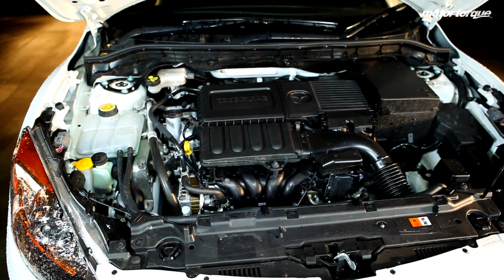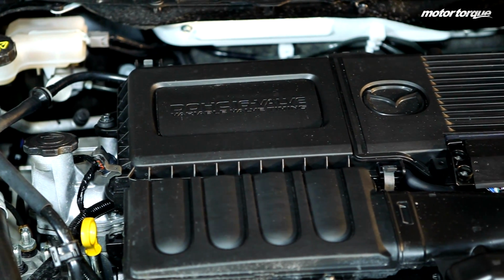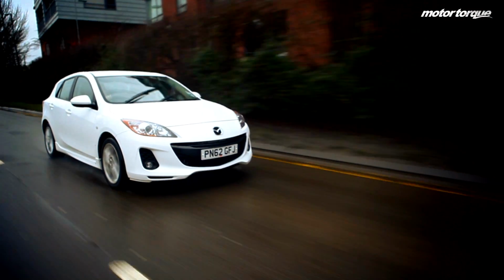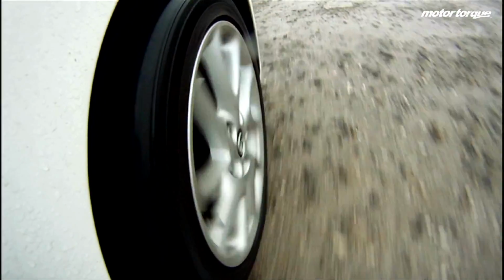The Mazda3 offers some great engines, with a 1.6 litre and a 2.2 litre diesel on offer. However, there's also a 1.6 litre petrol on offer, which is a little bit disappointing. It's a bit of a pitfall for the Mazda3, if I'm honest. It doesn't really do the car justice.